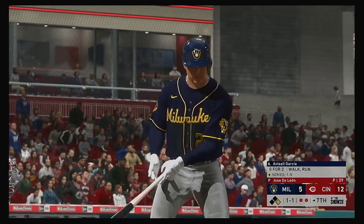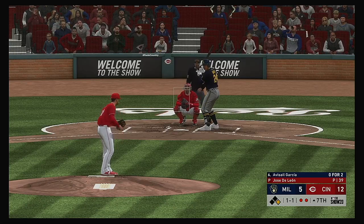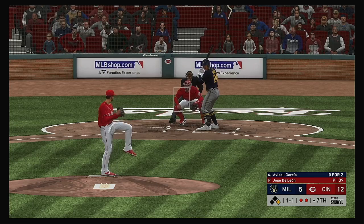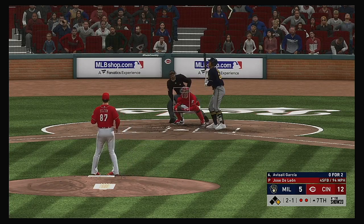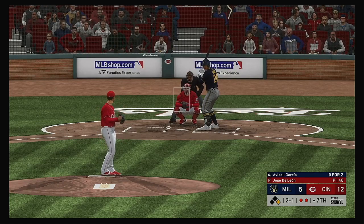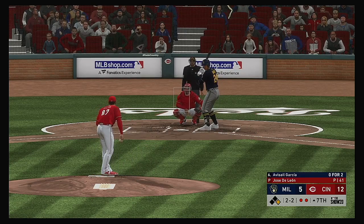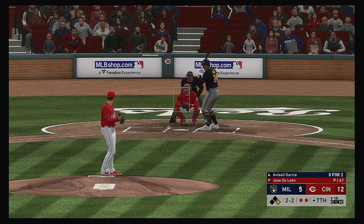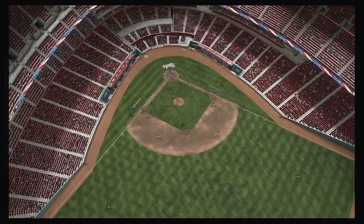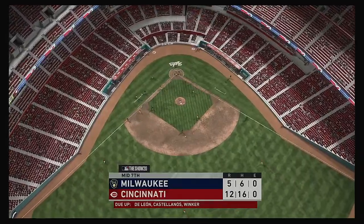Ready now, Avisail Garcia. He's hitless in his two at-bats so far. Good take there to lay off the high fastball. And it's fouled away. Here now the 2-2. Freezes him, a strikeout looking. It's time for the traditional seventh inning stretch.